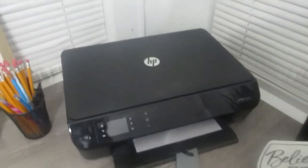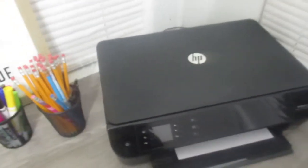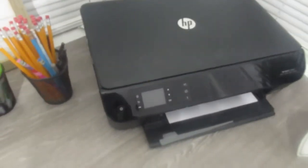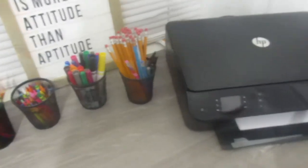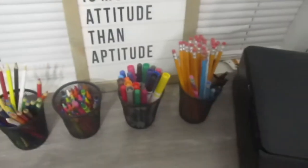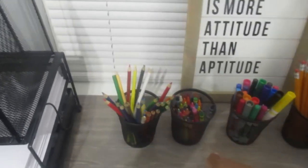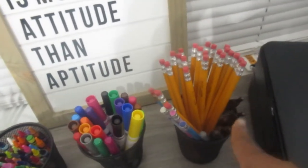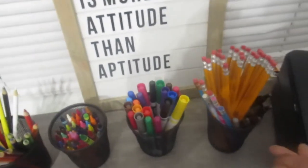Then, of course, you have our printer that we had for like 4 or 5 years. We've had this printer forever, but she's still working, so we still will be using her. And she does Wi-Fi, which is great. Then you come over here and you just have the kids' pencils, some markers, some crayons, some color pencils. There's some pens in there as well, which is insane because I had a whole 10 pack in here and school hasn't even started and there's only 4. Like, what?